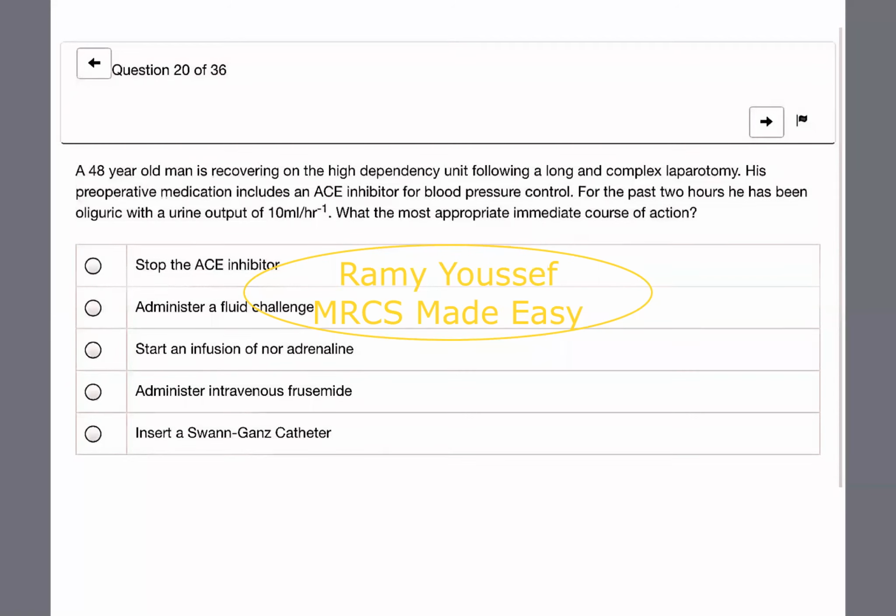I have two options: stop the ACE inhibitor and administer a fluid challenge. But I'm going with the fluid challenge because we have oliguria, 10 ml per hour, which is a sign of renal failure. So I'm going with the fluid challenge. Here he wants to ask you what you give a patient with oliguria post-operatively.